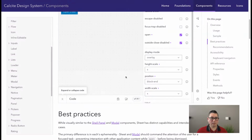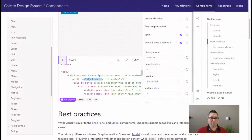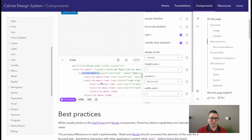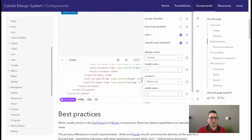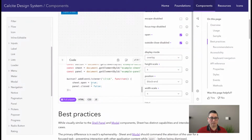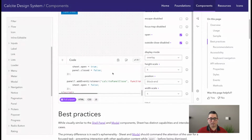So let's look at the code for that really quick. In the code, we have the sheet, and inside the sheet we have a panel, and inside the panel we have a menu. We've designed the sheet to put whatever content you want in there. In most cases, you probably want to put a panel, and that gives you the ability to close the sheet and display content in a nice format. But then you also have to wire up that panel to listen to when it's closed. You're going to close the sheet, and vice versa, so that they interact together.